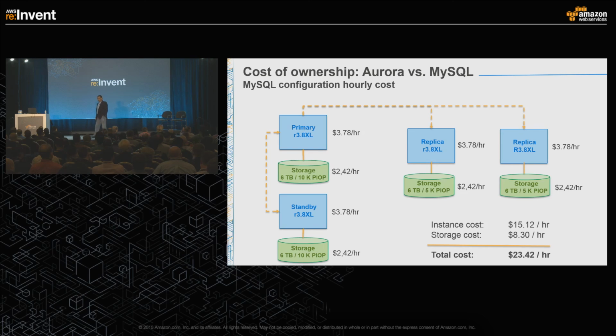And then you have, let's say, 2 read replicas. Again, R38XLs, 6 terabytes of storage, and I have used 5K PIOPS because you don't need that much provisioned IOPS for read replicas. If you add up all the cost here, it comes down to an instance cost of $15.12 per hour, and a storage cost of $8.30 an hour, okay? So you add all of this up, it's $23.42 per hour for this configuration.